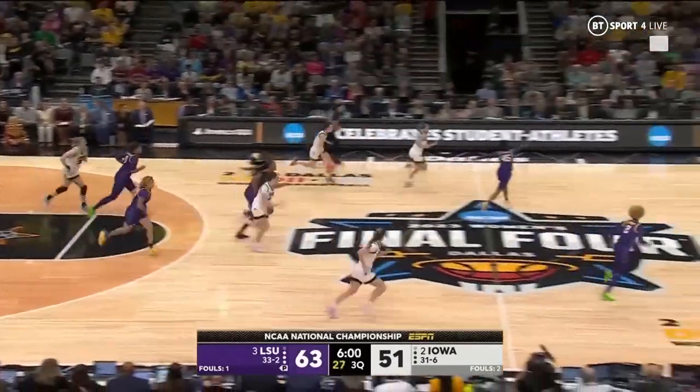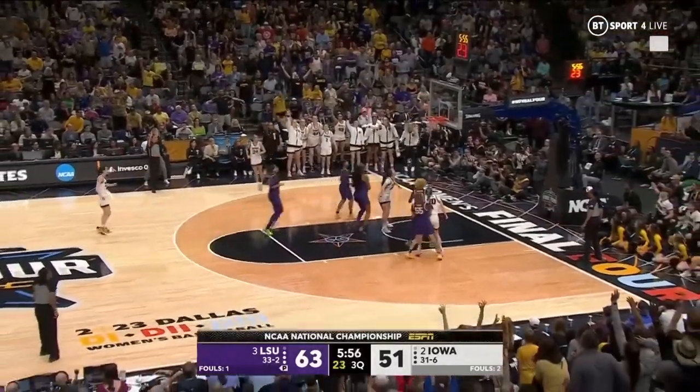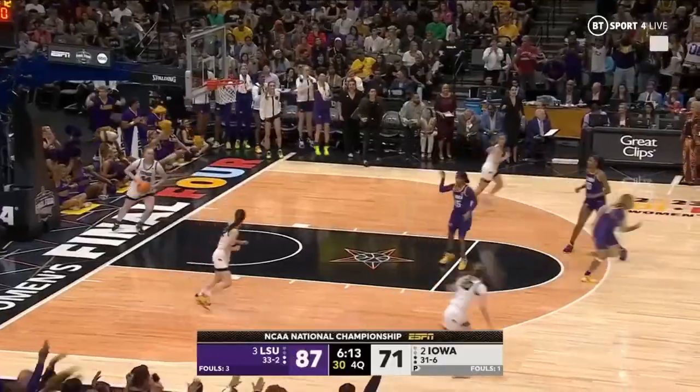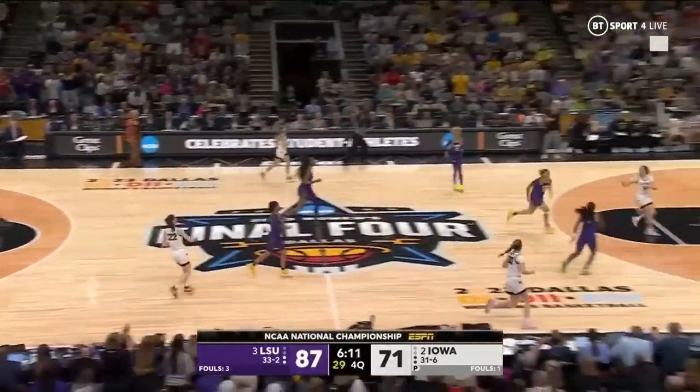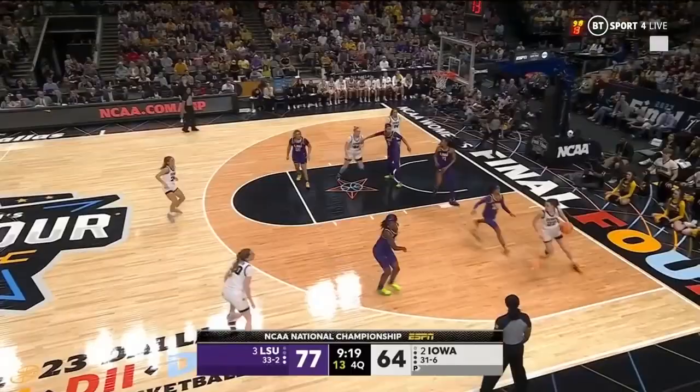Sonano, off the rebound, thank you, Drea. Here's Clark, Marshall alone, connects! Lead is back to 16. What a dime from Clark, and Warnock able to finish. Pedals away.